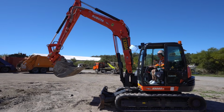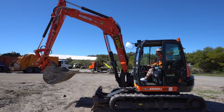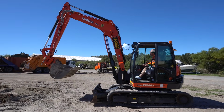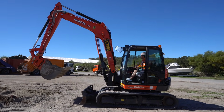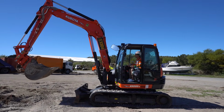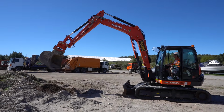And push this one down, makes it go down. And remember, with our feet, we can drive forward and I'm going to reach out and pick up some more dirt.